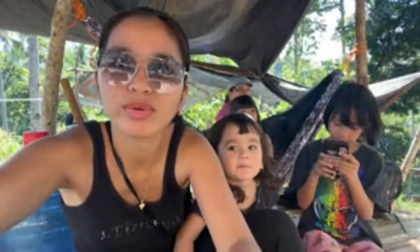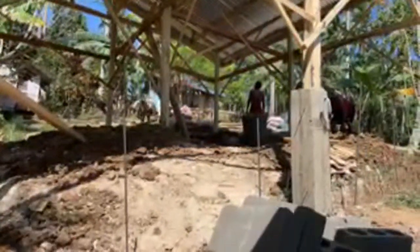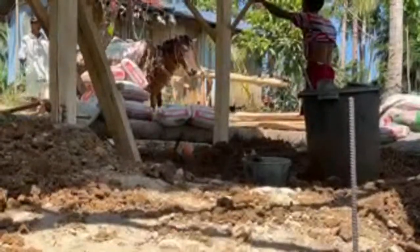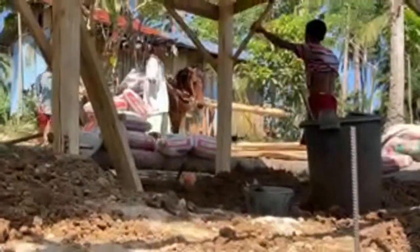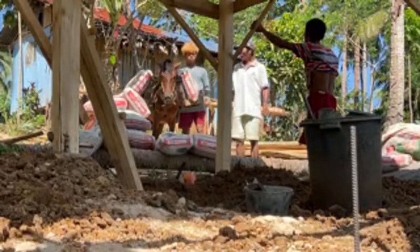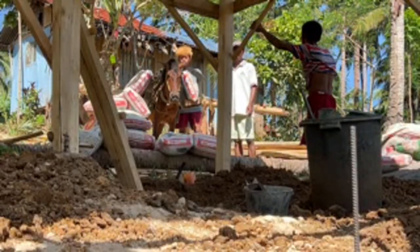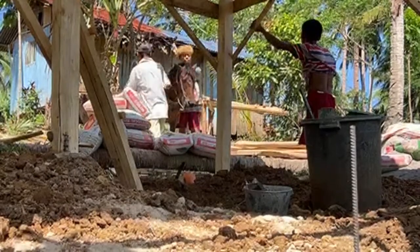Wait, I'm going to show you this one. As you can see, the horsey is walking there. The horse is carrying a bag of cement, one each. And that's heavy, that's like 40 kilos each, right?